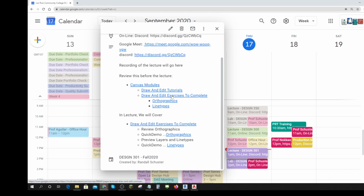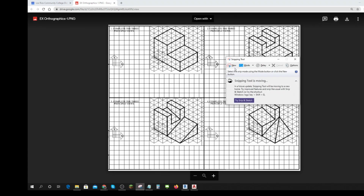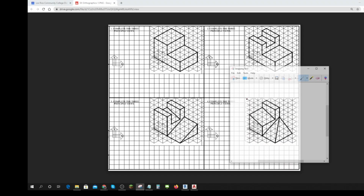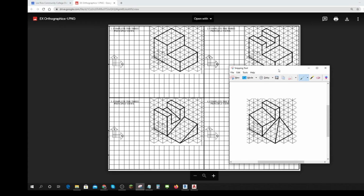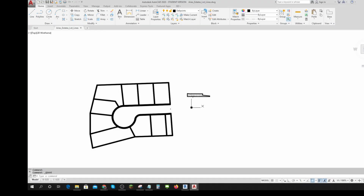We've done a whole bunch of drawing and editing. We've done some orthographics, and I want to go over line types. So let me do this quick demo again. Some of you did this one, and at least one person nailed it and got it right. So I'm going to demo this one for you, now that you've all had a chance to try it. I'm going to stick it over here, and I'm going to start my AutoCAD.